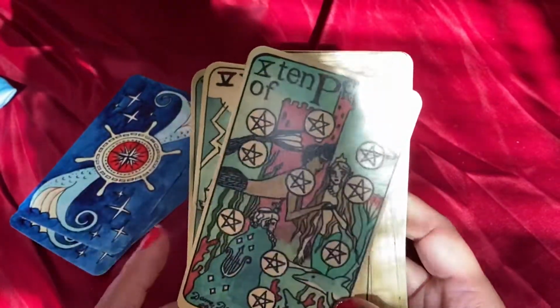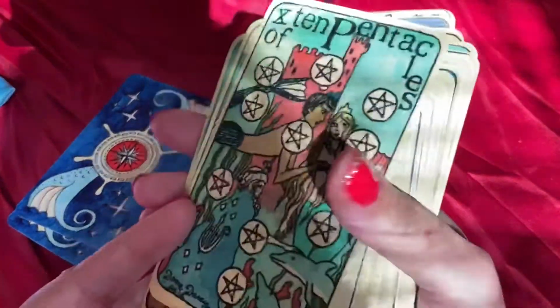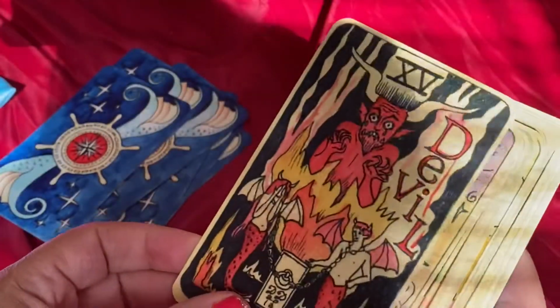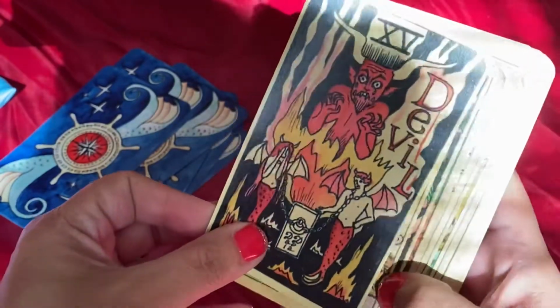Only deck I would probably get multiple copies of that I love so much is my Mystic Meg Tarot. And I just love that because the Strength and the Justice are the right 11 and 8s, how I see it. But I love this deck.